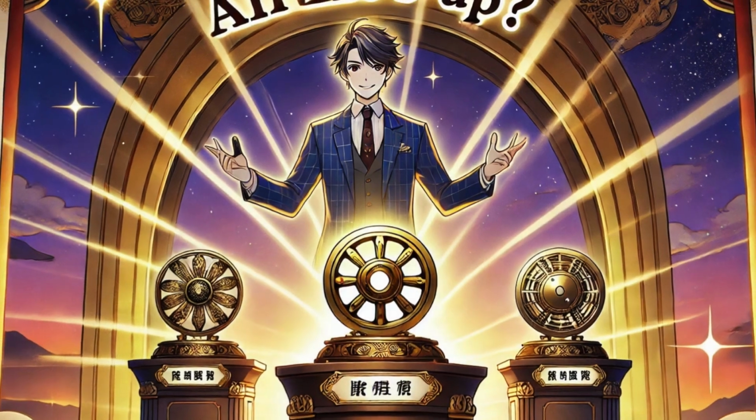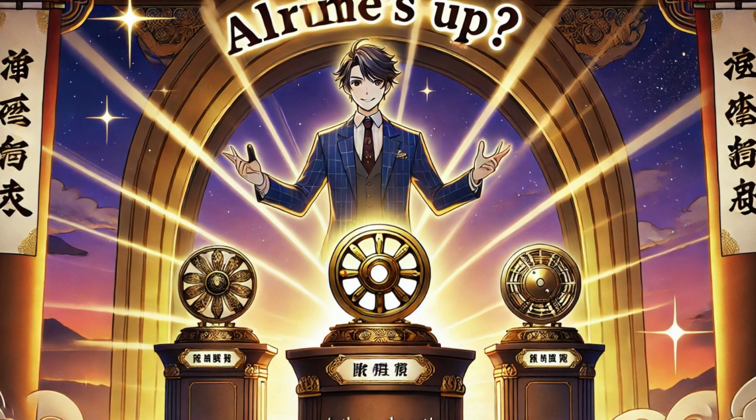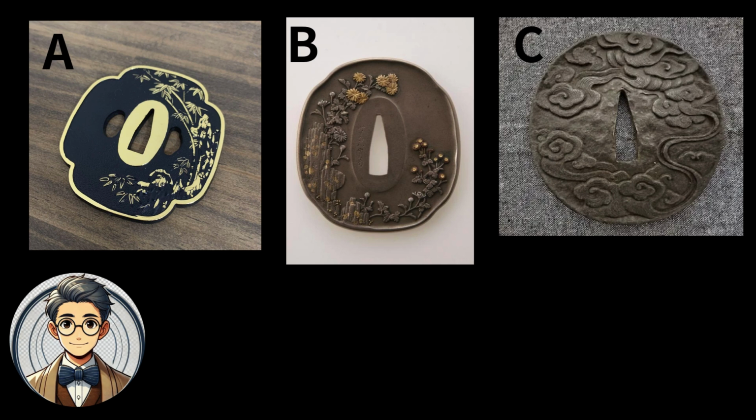Time's up, everyone! Which Tsuba did you pick? Was it A, B, or C? Let's find out who spotted the real masterpiece. If you chose Tsuba B, congratulations! That one is an authentic Edo period piece worth well over 1 million yen.